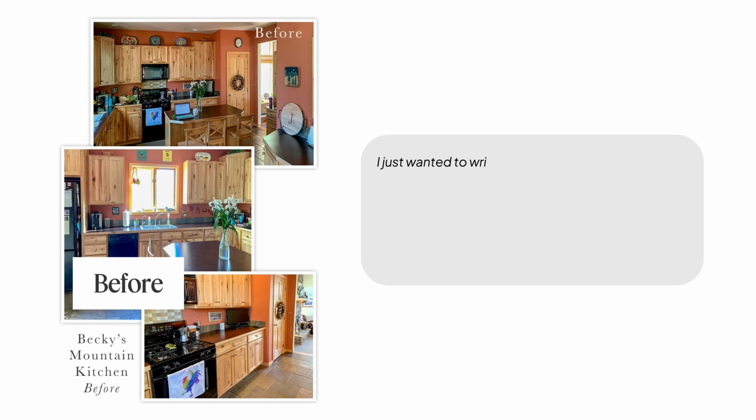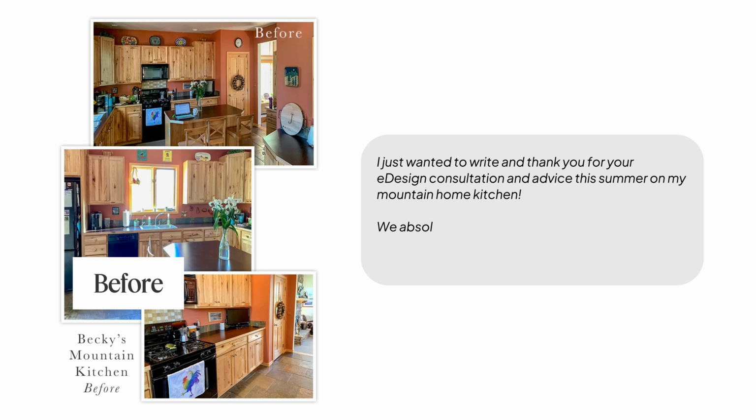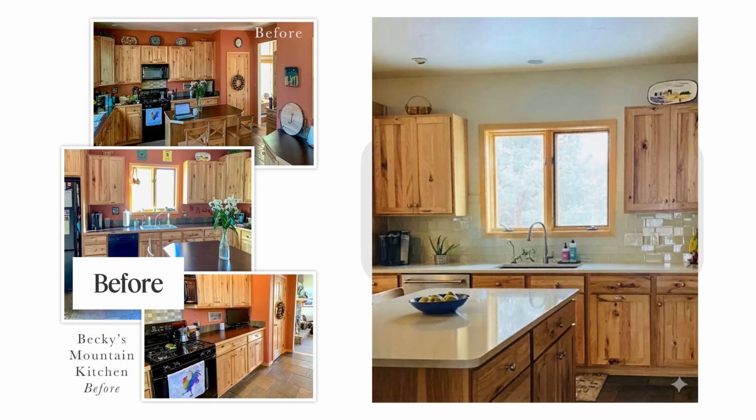I just wanted to write and thank you for your advice this summer on my mountain home kitchen. We absolutely love how it turned out. The kitchen desperately needed a refresh. We kept the beautiful knotted alder cabinets, but the countertop and backsplash that you gave us transformed the kitchen. It made such a huge difference and we absolutely love it.